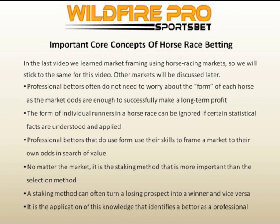When it comes to betting on horse races, professional bettors often do not need to worry about the form of each horse as the market odds are enough to successfully make a long-term profit. The form of individual runners in a horse race can be ignored if certain statistical facts are understood and applied. Professional bettors that do use form use their skills to frame a market to their own odds in search of value. No matter the market, it is the staking method that is more important than the selection method used. A staking method can often turn a losing prospect into a winning one and vice versa. It is the application of this knowledge that identifies a bettor as a professional.